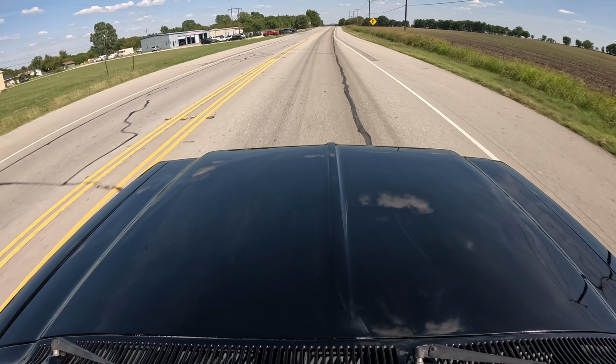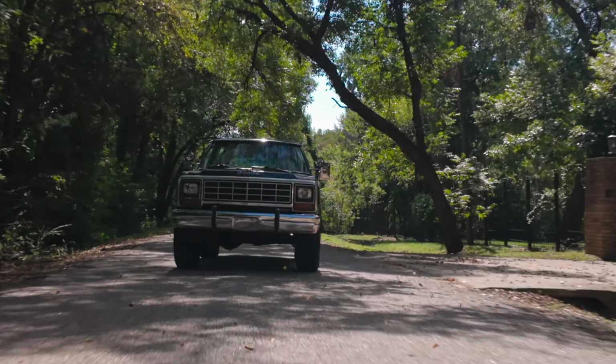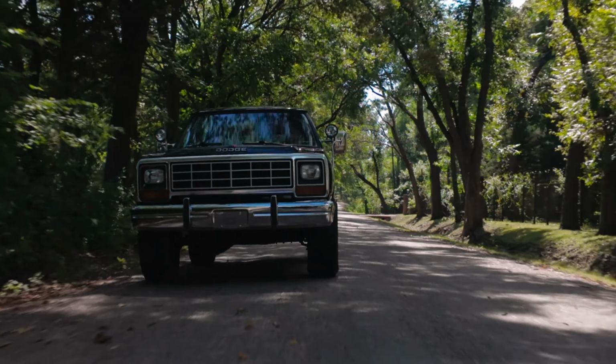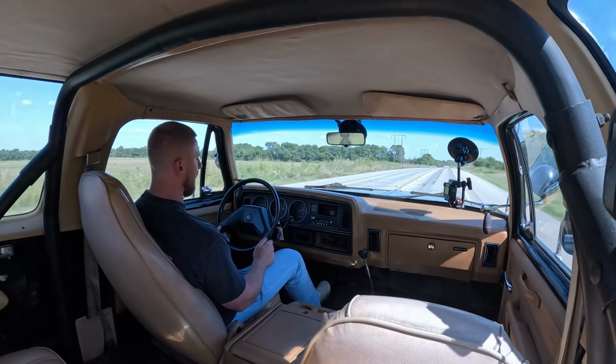Not a high performance setup by any means, more of just a regular style cruiser when it comes to the mechanicals. But out on the open road, it does have a good road feel. Transmission shifts nice and positive. It doesn't beat you to death. The steering goes where you want it to go. It's actually pretty nice and responsive when it comes to that power steering.